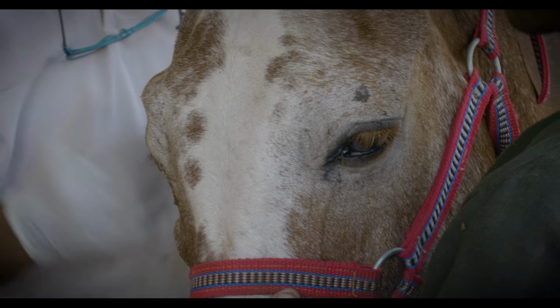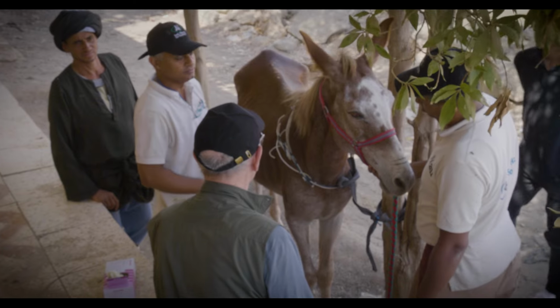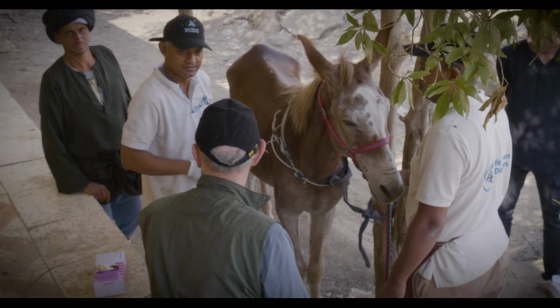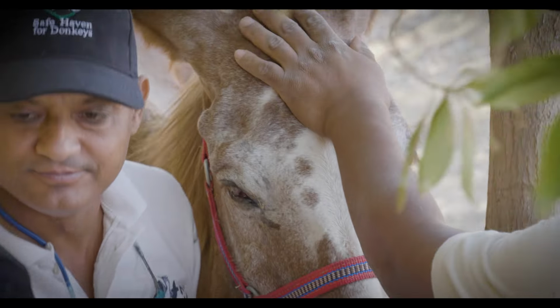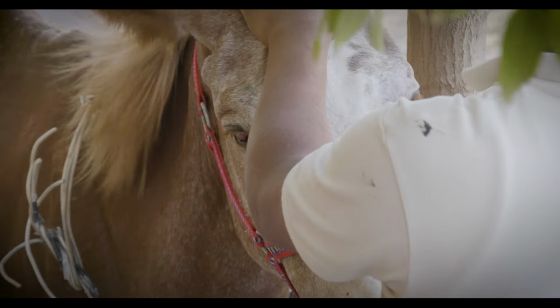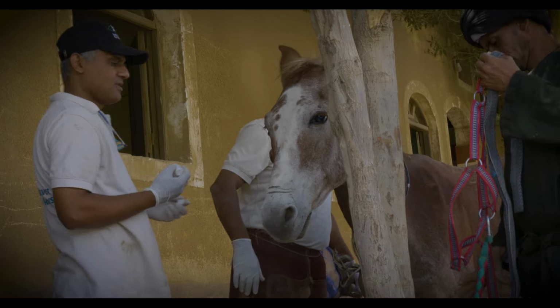Both donkeys and mules are used in the kilns. Injuries from beatings vary and depend on the handler's approach to discipline. This particular mule had been hit in the head, causing him to become blind in one eye. Even though his sight was beyond saving, Dr. Shaban and his team worked hard to prevent further infection. Unresolved issues in this part of the body could easily prove fatal.